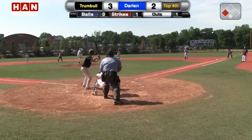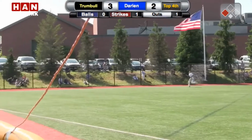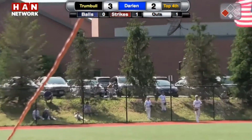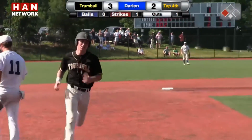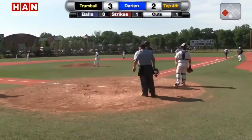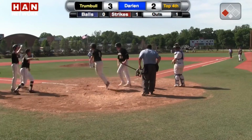The 0-1 pitch coming with one out. Lifted to left. Going back on it toward the wall. And it is, adios. They are chanting home run, and it is indeed over the fence. DeRubias hits it out, and it's a 5-2 ball game.